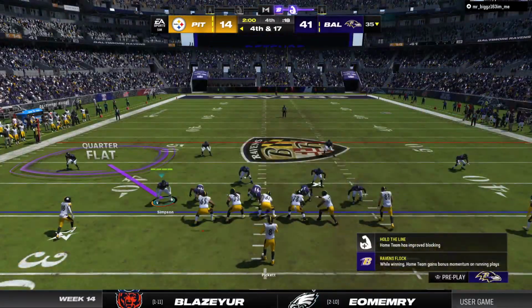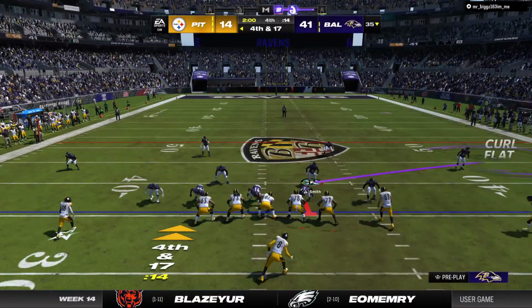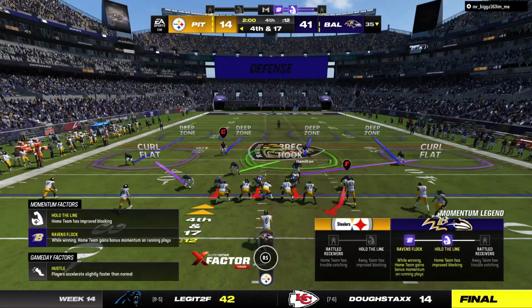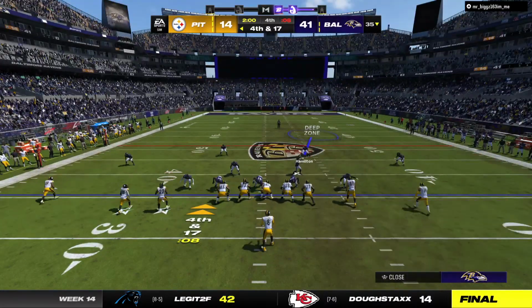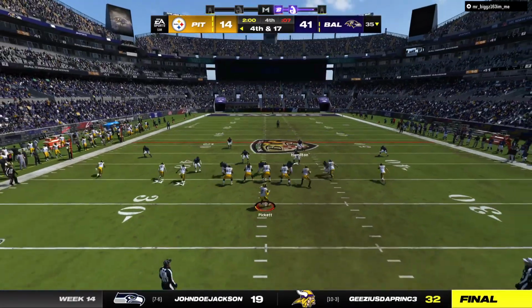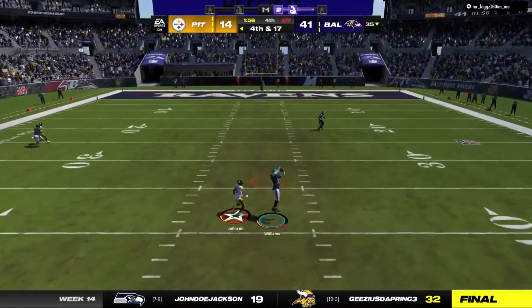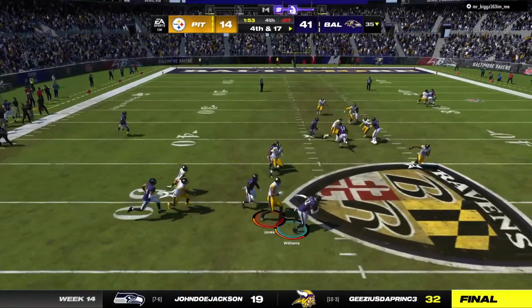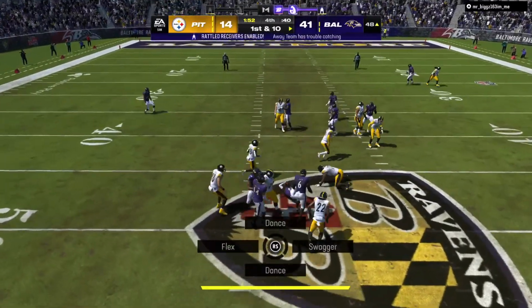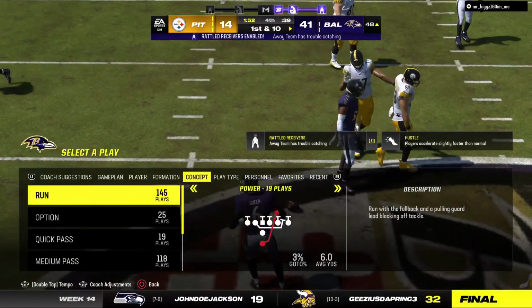And how about this? 4th and long, and they're going to go for it. Pickett, 4th down, desperation time. Oh, he rifles one, and that's going to be intercepted. Picked off by Marcus Williams. And he'll take it across midfield and down to the 48-yard line.